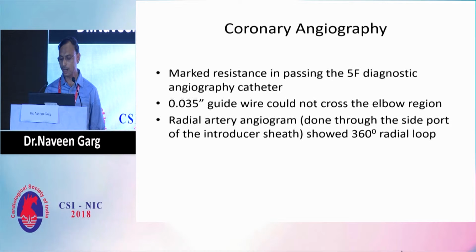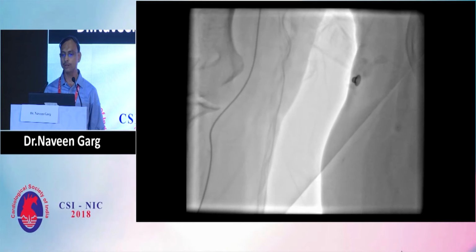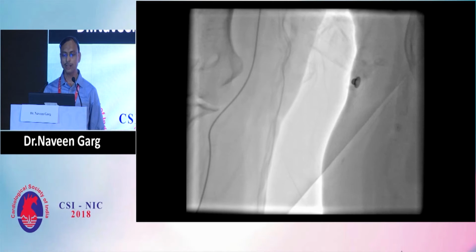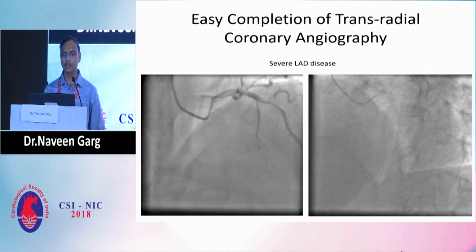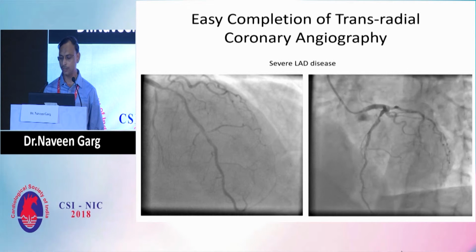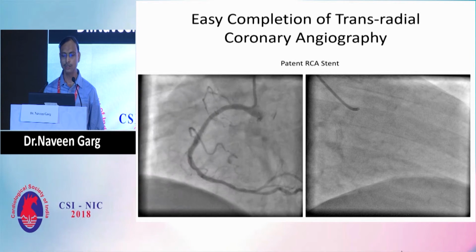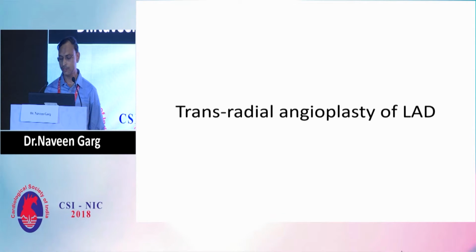Then a radial artery angiogram was done, which showed a 360-degree loop. So a 0.035 Terumo wire was taken, and it passed easily under vision and straightened the loop. After that, the angiography was completed, which showed a severe lesion in the LAD with a patent stent in the RCA. So the plan was to do a transradial angioplasty of the LAD.